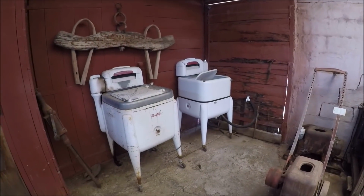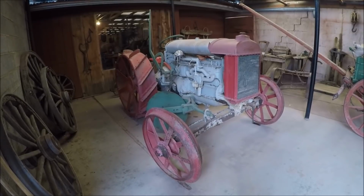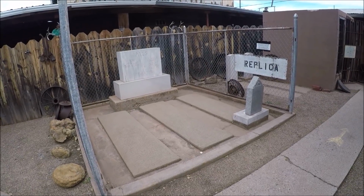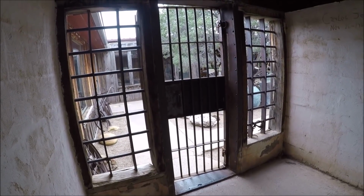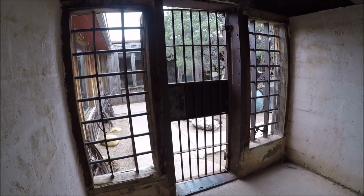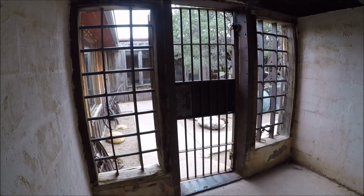Pretty wild. Now that there is an old tractor. I guess it had metal wheels on it. I don't really know for sure. Here's a replica of Billy the Kid's grave. Could you imagine being stuck in here? I mean, you don't even have a bathroom or a sink or anything. Just a concrete slab and bars. That wouldn't be much of a life, would it?